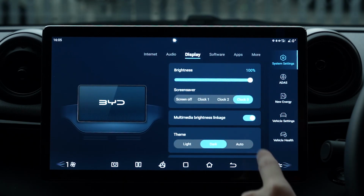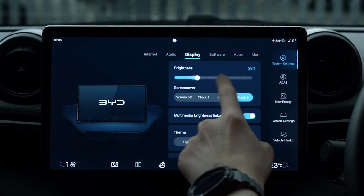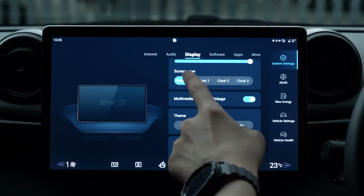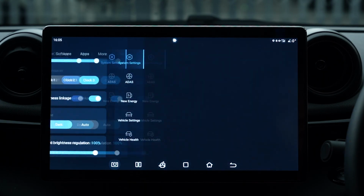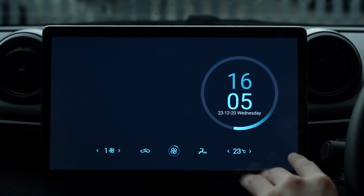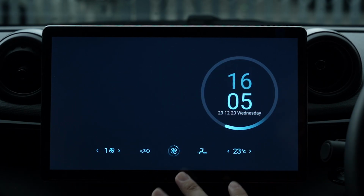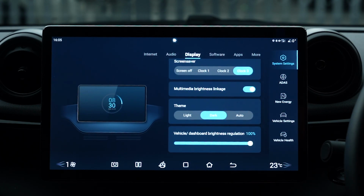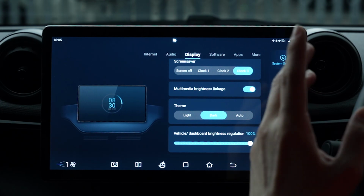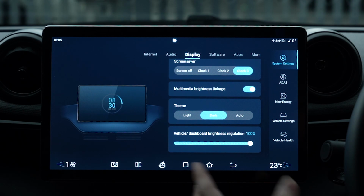Display, okay. So we can set the brightness display, which is pretty self-explanatory. Screensaver, we can screen off this and that. So what happens is that when I press this button, it will technically go into power off mode. This is technically the screensaver, it's not actually a power off mode. And then multimedia brightness linkage. So this is to link the brightness between this and that tiny display on the driver's side, the dashboard, I would say. So I would just make it link, that's it.